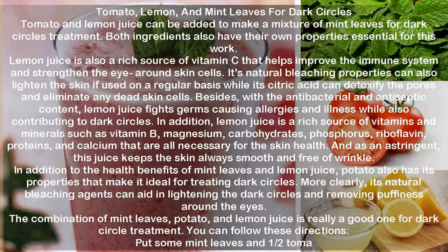Besides, with its antibacterial and antiseptic content, lemon juice fights germs causing allergies and illness, which also contribute to dark circles. In addition, lemon juice is a rich source of vitamins and minerals such as vitamin B, magnesium, carbohydrates, phosphorus, riboflavin, proteins, and calcium that are all necessary for skin health. And as an astringent, this juice keeps the skin smooth and free of wrinkles.